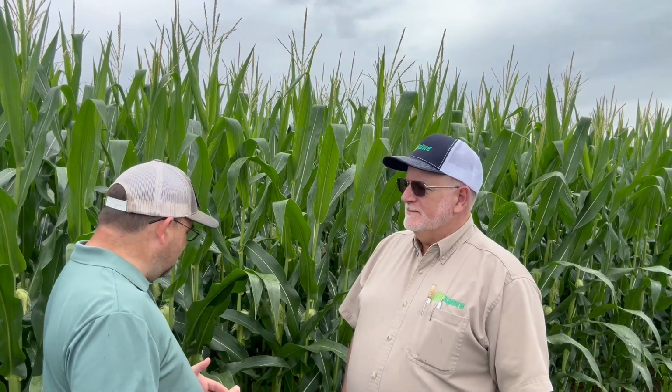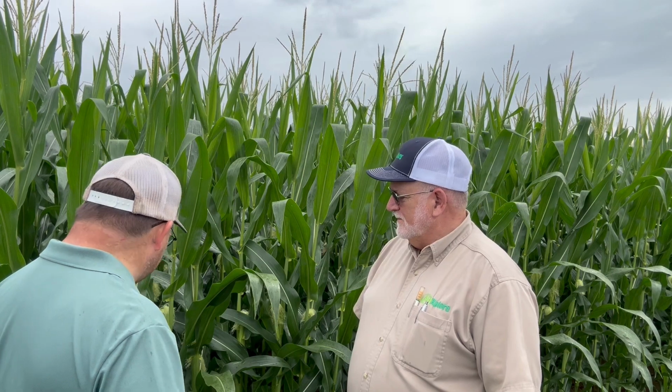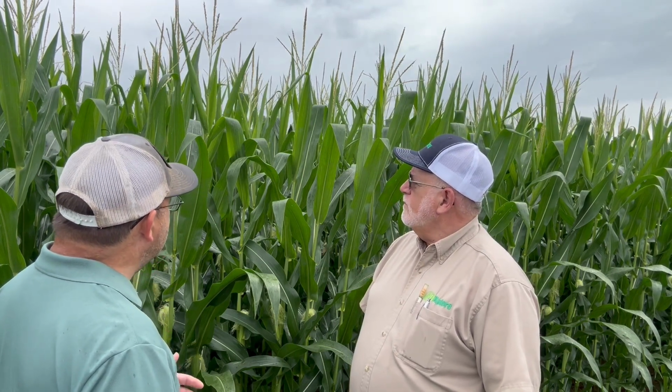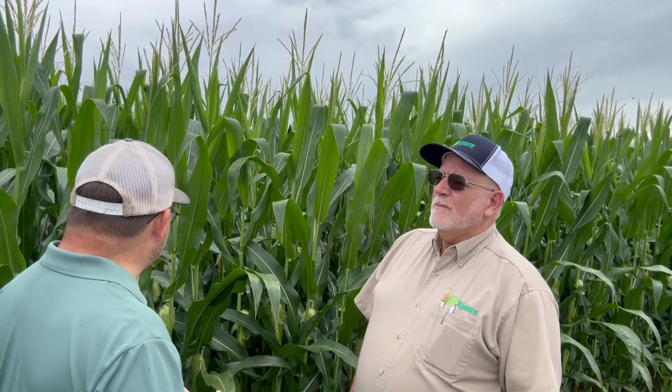It is set. His spacing, his planting depth was good right here. The color is maintained good on this corn. It's just a phenomenal piece of corn. And the other that we came by was really good looking.